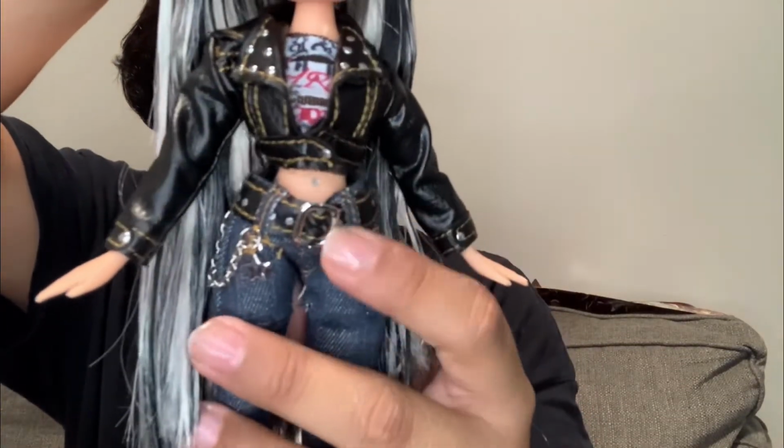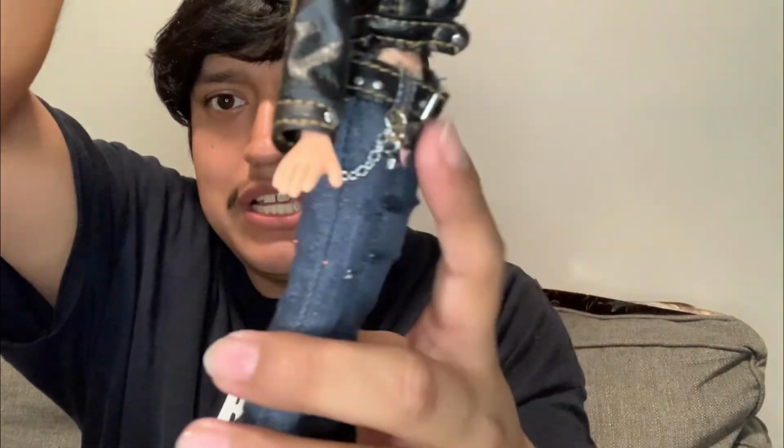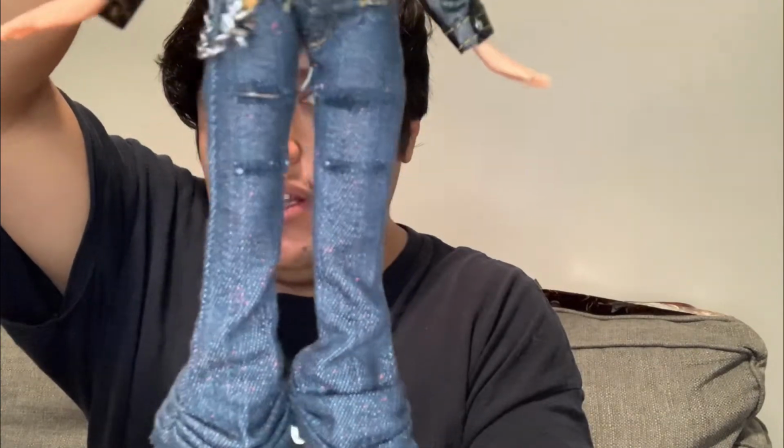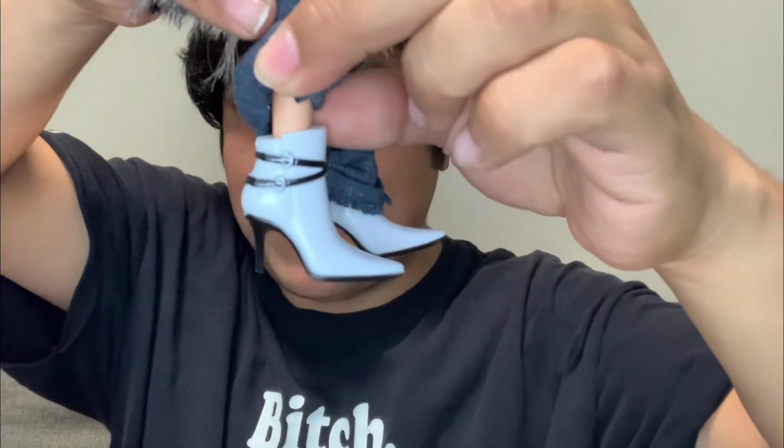Matching with her belt right here that velcros in the back, as well with her jeans and the chain, well, the chain is attached. And her jeans does have red glitter all around. Going down to the shoes, the same molding as Yasmine's, but in white and black.